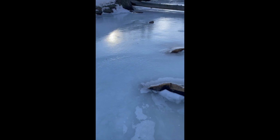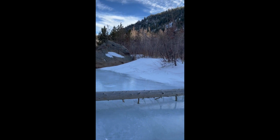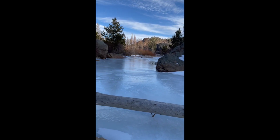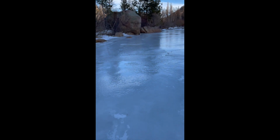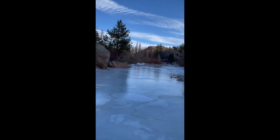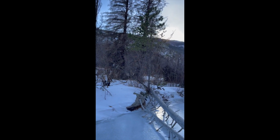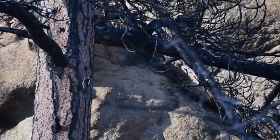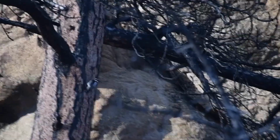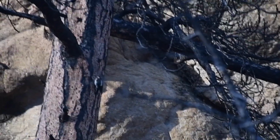I didn't film a lot on our way back, but we walked on a very beautiful frozen river. I'm glad that we didn't miss it. We see a different beauty when we are on the river. I also filmed a small woodpecker at work. It was so cute. Is it too small for this big tree?